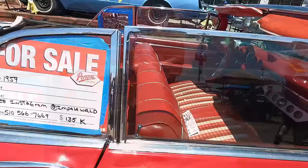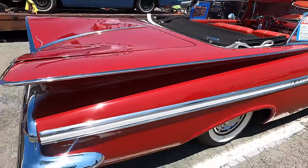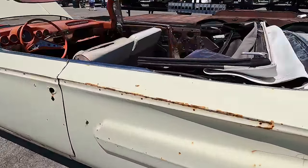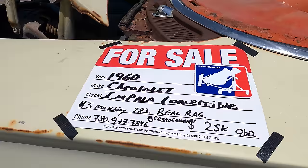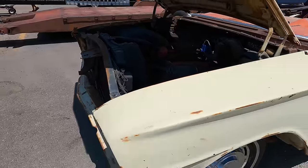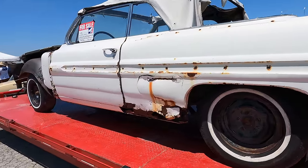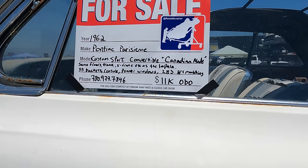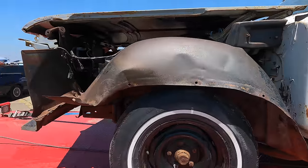So this nice '59 that's for sale, 135,000. Info on that one. The '60 that needs a little bit of work, $25,000, bit of a project. A '62 Pontiac convertible. She's a bit on the crunchy side. $11,000. It's a Parisienne, so it's actually a Canadian model.